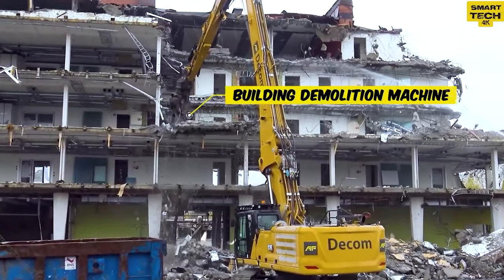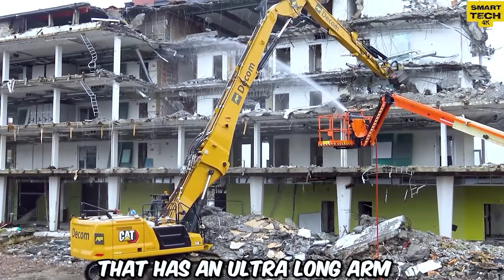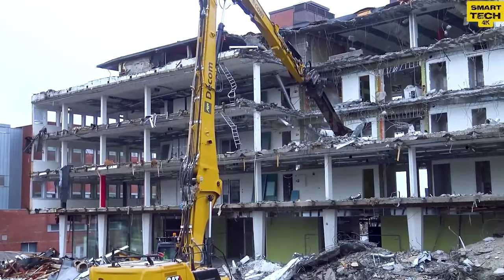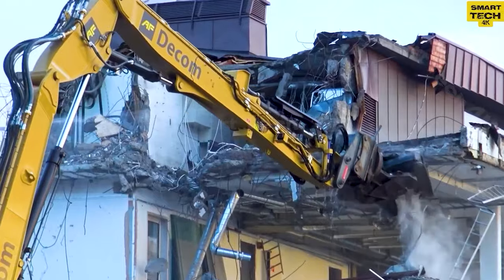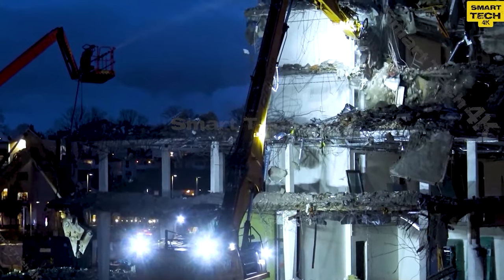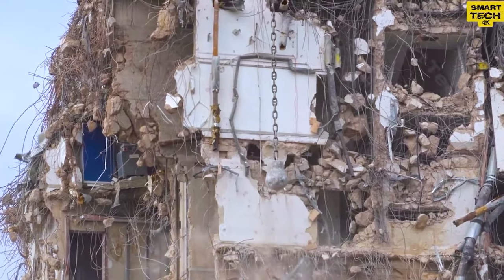Number 2. Building demolition machine. It is a demolition machine that has an ultra-long arm with a working range of 65 meters high. It was built in 2005 for the largest building demolition company in Japan. It can be used for the demolition of 21-story buildings. Its arm is composed of 3 sections plus the interchangeable head and works supported by a 200-ton base.